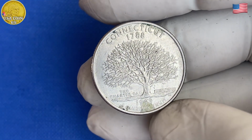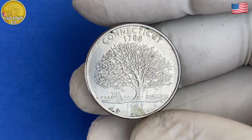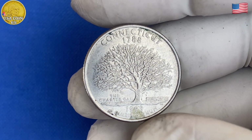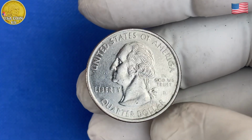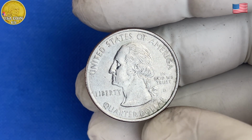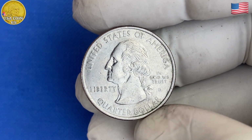One of the most significant factors that can increase the value of the 1999 Connecticut State Quarter is the presence of minting errors. Minting errors are rare, but when they occur, they can turn an otherwise common coin into a valuable collector's item. These errors can include things like double striking, where the coin is struck twice, resulting in a misaligned image, misaligned dies, or coins with missing or incomplete designs. Such errors are rare and highly coveted by collectors, and they can cause a coin's value to skyrocket.